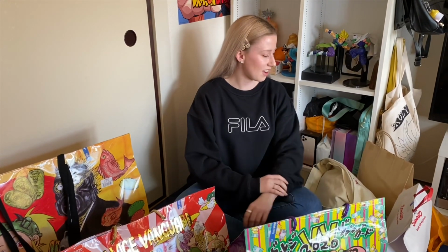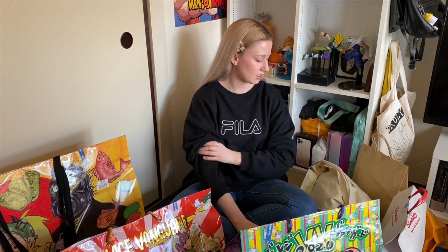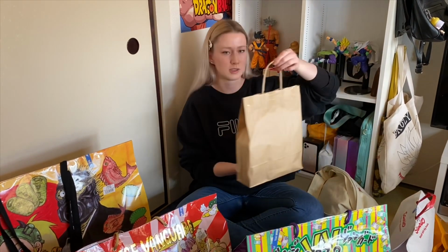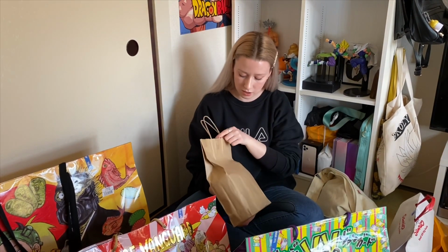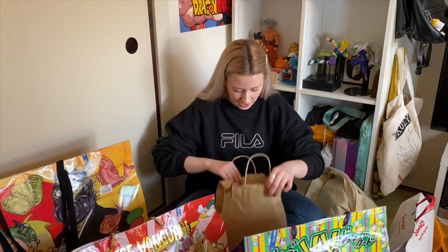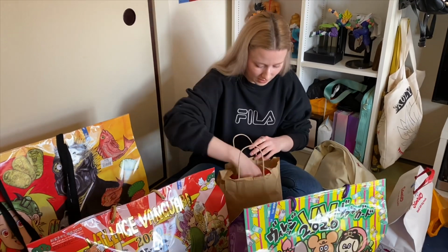Okay, so I think we will open these from smallest to largest. So let's start with this small one from Loft. This one cost about 1,000 yen. Ooh, it is full of snacks.